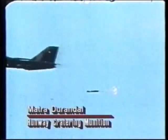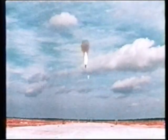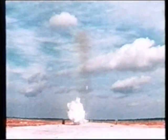F-111s and F-15s took part in the anti-runway campaign using the French-designed Matra Durandal bomb. It is propelled by a rocket and penetrates deep below the runway, exploding moments later.